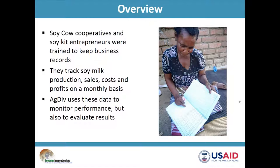We have a column that shows soy milk production for that particular day or particular month. And we also have a column that shows sales, like how much money they have made for that particular day. There's also a column for costs, or we can say expenditures. These expenditures may include rentals, bills, labor charges, and any other expenses which they have incurred for that particular day or month. And we also have a column for profits. These are the net income, the amount of money which goes in their pockets as profits after subtracting the expenses from what they have sold for that particular day.